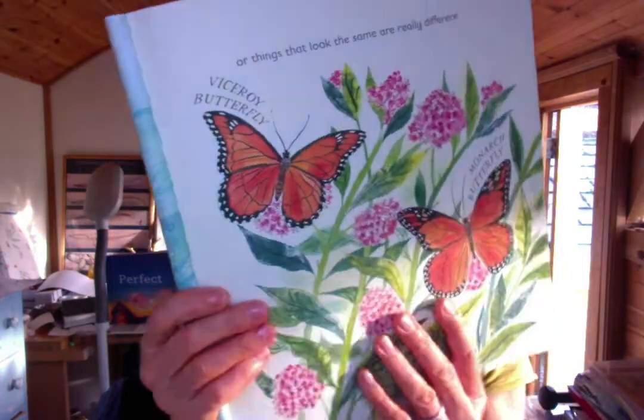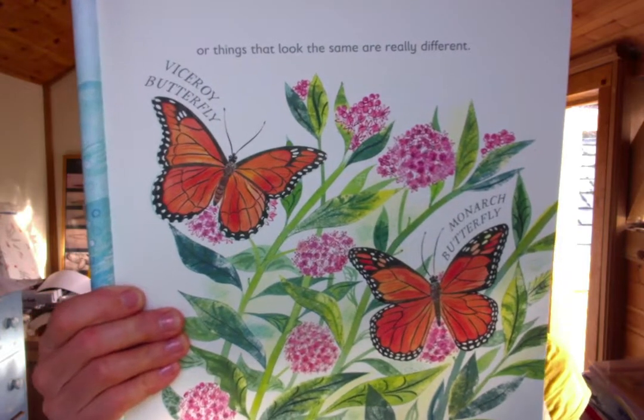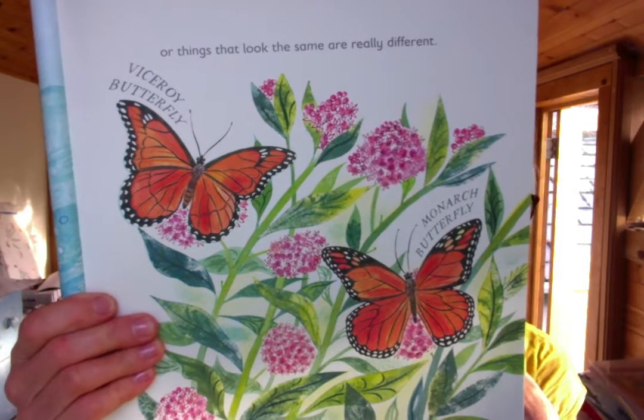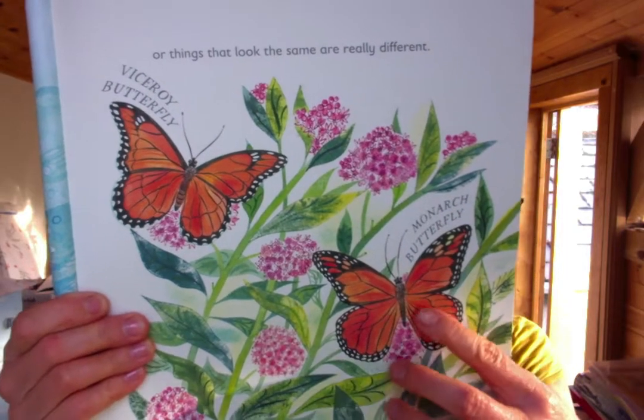And it also works the other way around, that some things that look the same are really different. Look carefully at these two butterflies. At first glance, they look exactly the same, don't they? But if you look carefully, you can see they're just a little bit different. This one is a monarch, and this one is a viceroy butterfly.